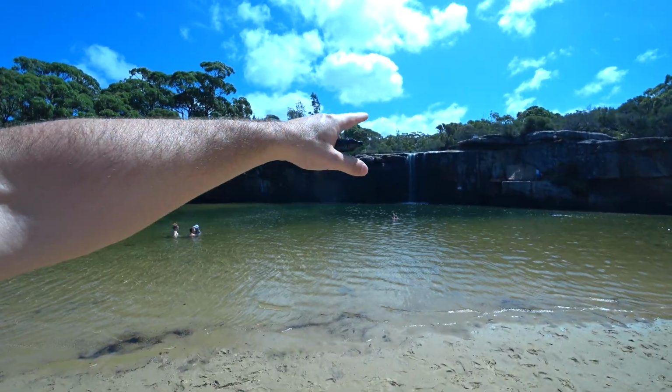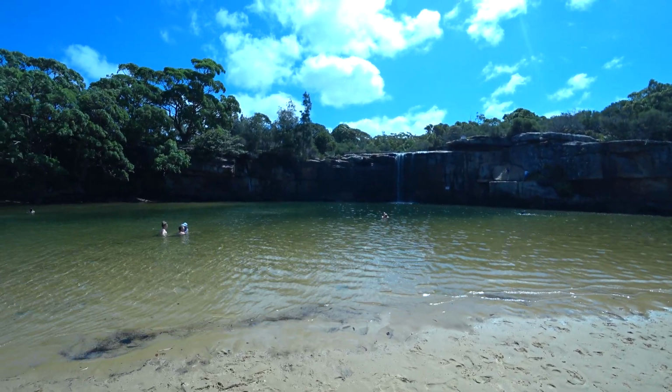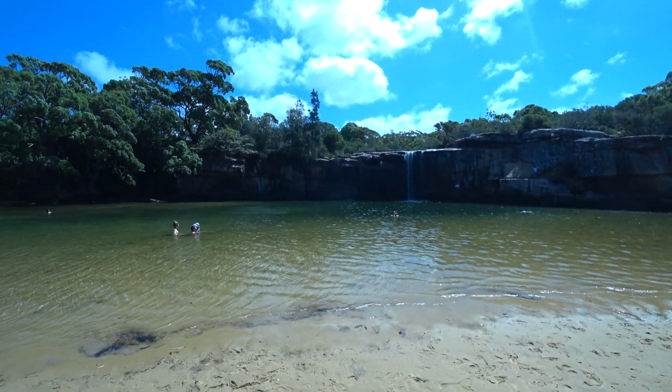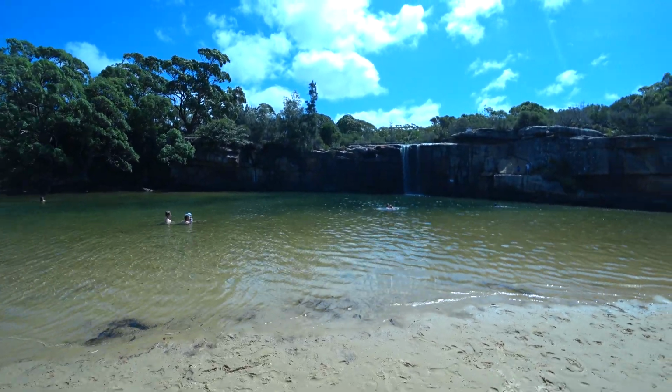And as you can see behind me, this is Wattamolla Rock, and people climb over the fence over there and they jump into the water. It's a bit of a high drop, I'd say probably 3 seconds, something like that. But as you can see, the water splashing down kind of breaks the water and makes it easier for you to jump in and not get so hurt.